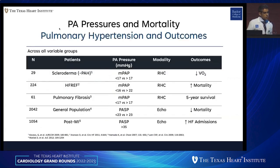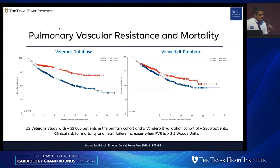So this really holds true for a number of different entities across our entire pH spectrum. That applies for scleroderma, pulmonary fibrosis, post-MI. The other thing they found by looking at this database, and this was a large US veterans study.